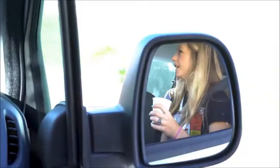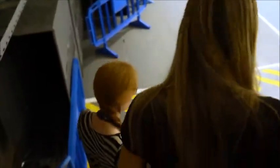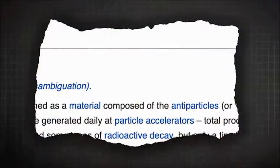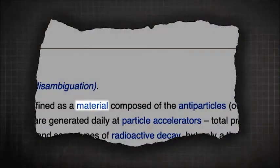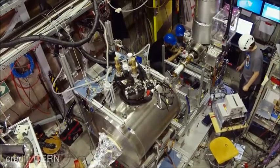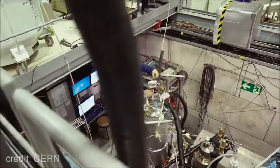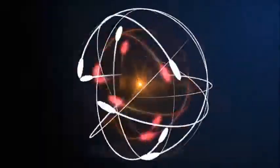Warehouse in France, right on the Swiss border, where the most expensive material in the world is created. So Wikipedia seems confident, but I'm not so sure we can even call it material, because it's not made of regular matter. This stuff is the rarest and potentially the most dangerous on Earth. And scientists from around the world are just trying to figure out how to put it in a bottle and carry it across the street.